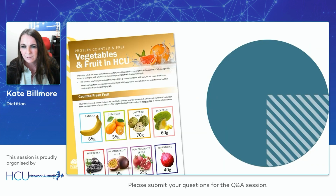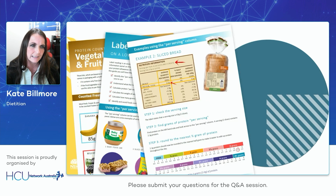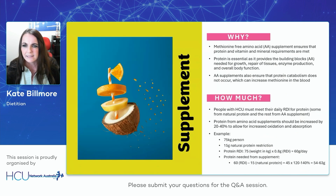At Westmead we have lots of patient resources, so the fruit and vegetable list which I went over before, some information on label reading, and we also have lots of different food lists, so we find our patients find them very helpful. Okay, next on to supplement.